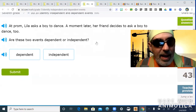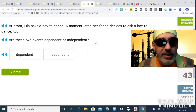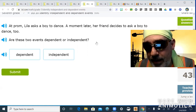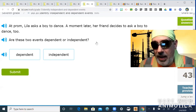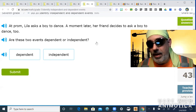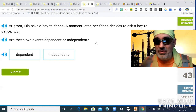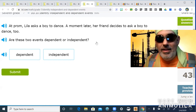At prom, Lila asks a boy to dance. A moment later, her friend decides to ask a boy to dance also. So I can tell you right now, this is supposed to be dependent because Lila asked somebody first. But hey, I don't have any Lilas in my classes, so this is nobody we know. This is a fictional situation right here, okay?